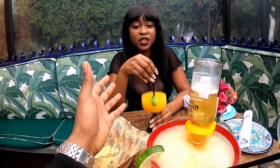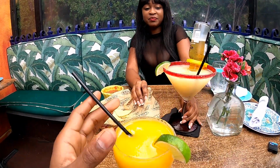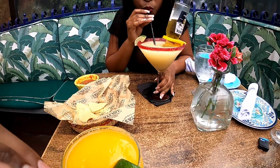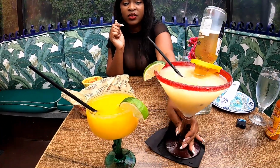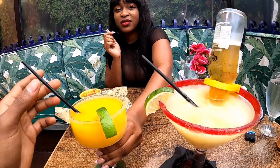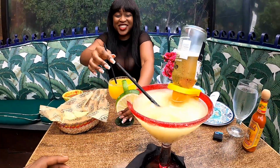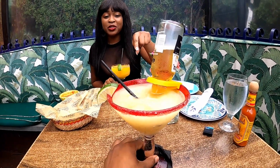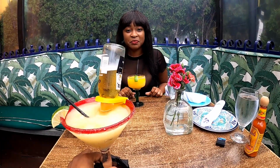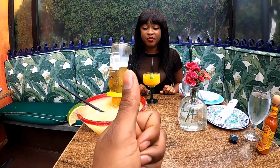Let me taste it. You could taste mine. You could tell it's fresh mango in there. Some drinks say mango, but this is actually mango inside of it. Chill now. Give me my drink. Last time I tried the Bulldog in another restaurant, it wasn't that good. Yours is pretty good. So far the drinks, two thumbs up, if I could hold two thumbs up. Two thumbs for the drinks.